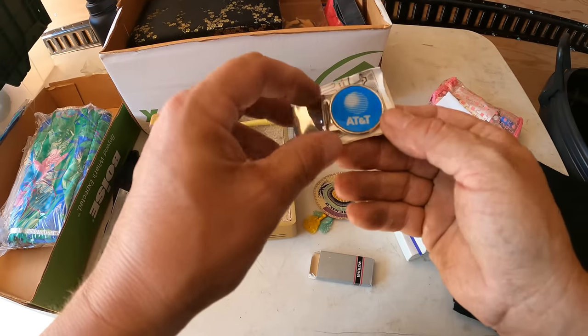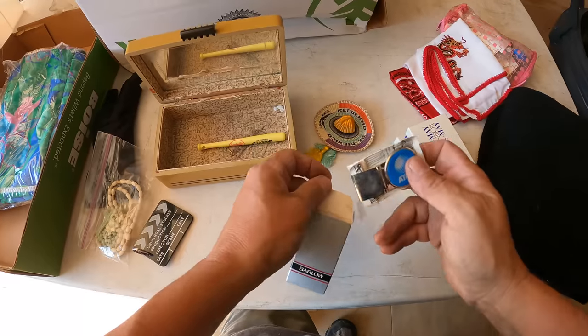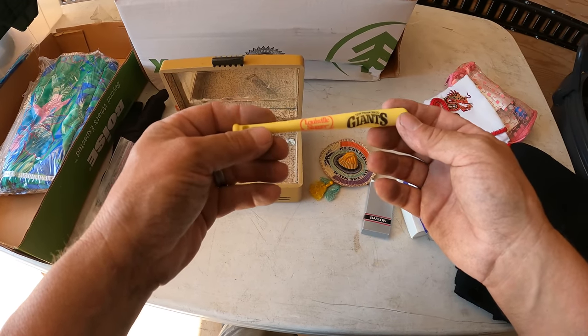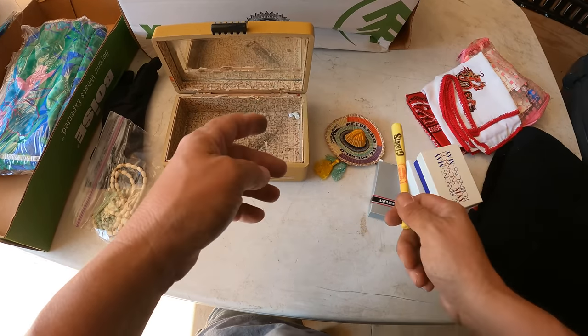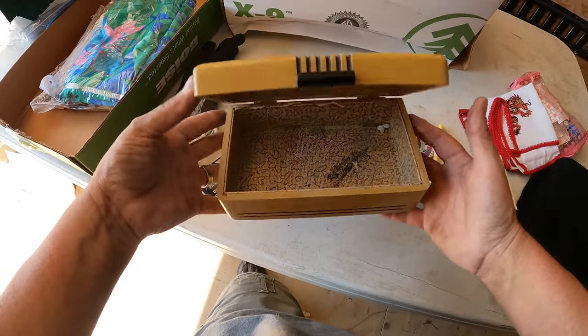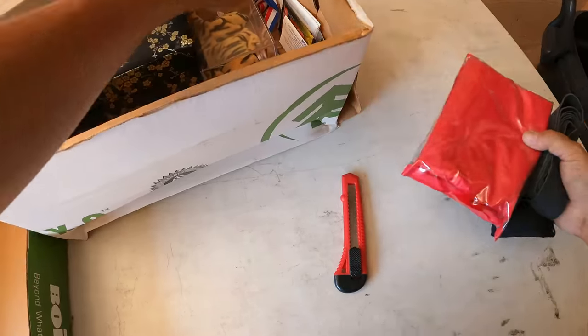Oh, okay. Money clip with AT&T on it. A lot of AT&T swag here. And a little Louisville Slugger, San Francisco Giants, probably a door prize or something, I don't know. That old jewelry box right here is pretty cool, though. I think it's just a poncho.